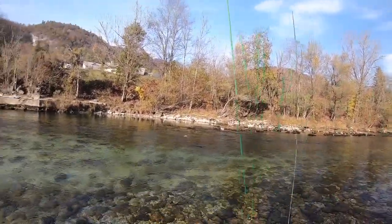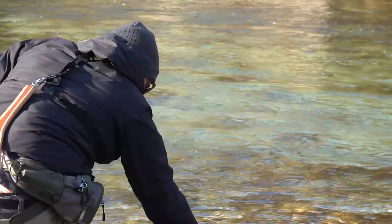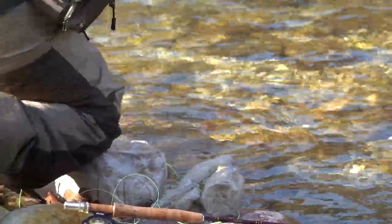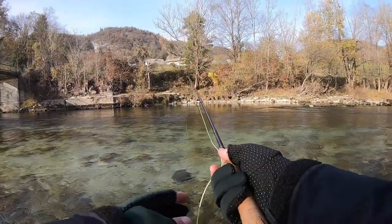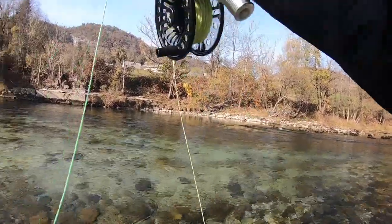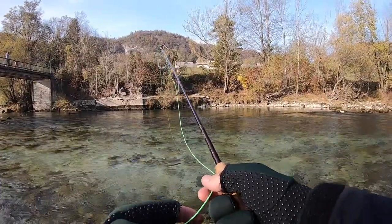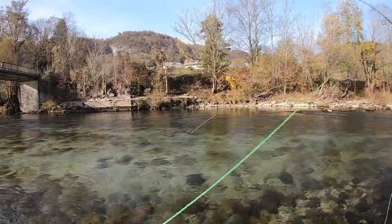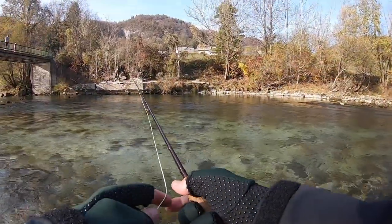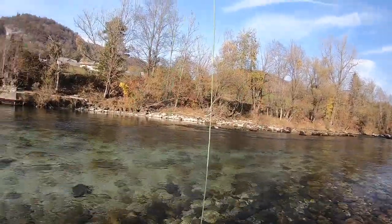There's one. Little guy. Oh, shit. Come here. Let's do the old no touch let go. Yeah. Oh, I thought he was bigger than that time. He just took it hard.